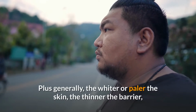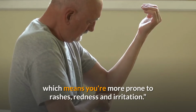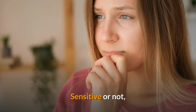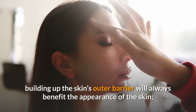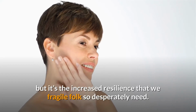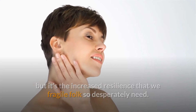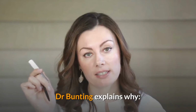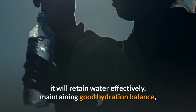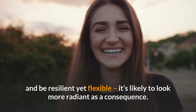Plus, generally, the whiter or paler the skin, the thinner the barrier, which means you're more prone to rashes, redness and irritation. Sensitive or not, building up the skin's outer barrier will always benefit the appearance of the skin, but it's the increased resilience that we fragile folk so desperately need. Dr. Bunting explains why. If your skin barrier is working well, it will retain water effectively, maintaining good hydration balance, and be resilient yet flexible.